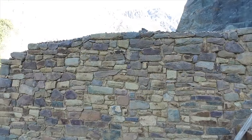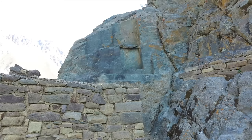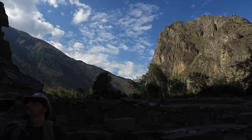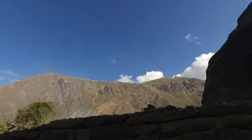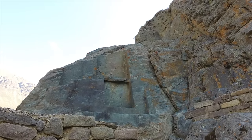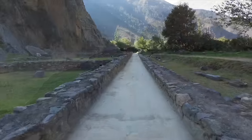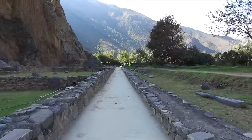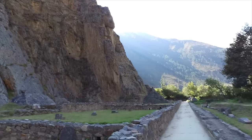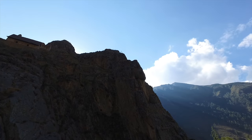So here you have standard Inca wall, and then strange cutouts in bedrock, which are inexplicable. So at winter solstice, the sun rises here and shines right there. So could that be for someone sitting and absorbing energy in a specific way? We're now heading towards what is called the Temple of the Condor, because there is the profile of a condor, natural of course, on the side of this mountain on the backside.